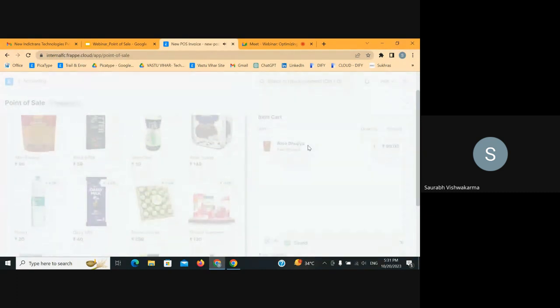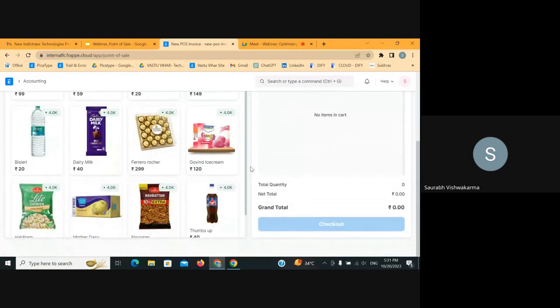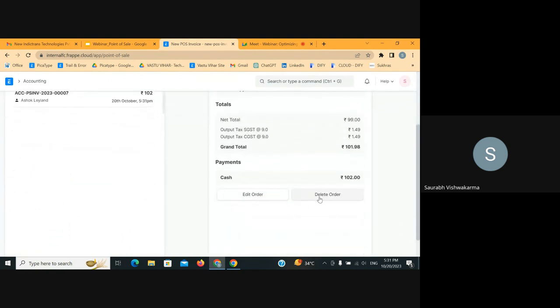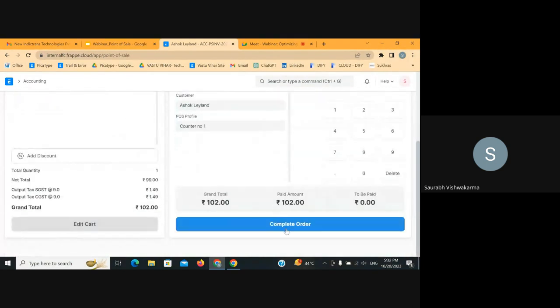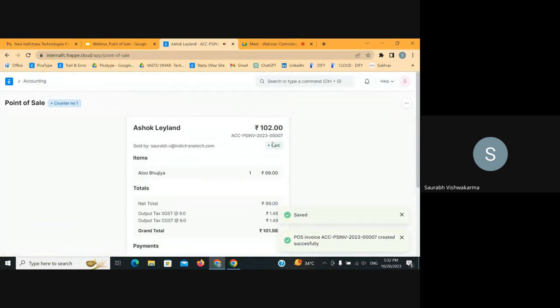So now my order has been saved into my draft. And I can do a new billing. Let's say again I wanted to open that order which is in draft. I'll click on toggle recent order. This is my order which was in draft. I will go to that. If I wish to delete, I can do that. If I want to proceed with this order, I'll say edit order. I'll say checkout. I'll say by cash. Complete order. That's how you do it.